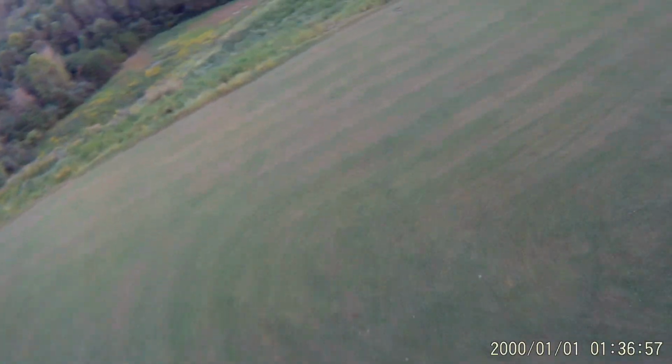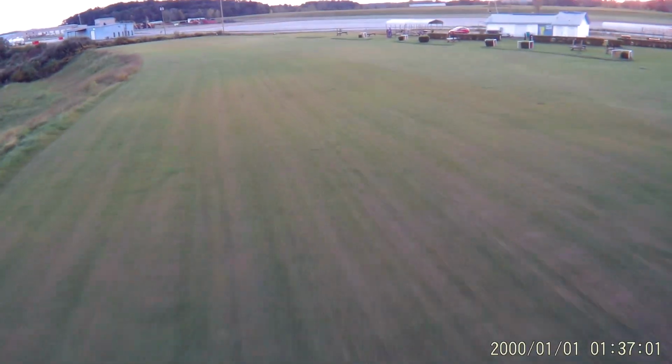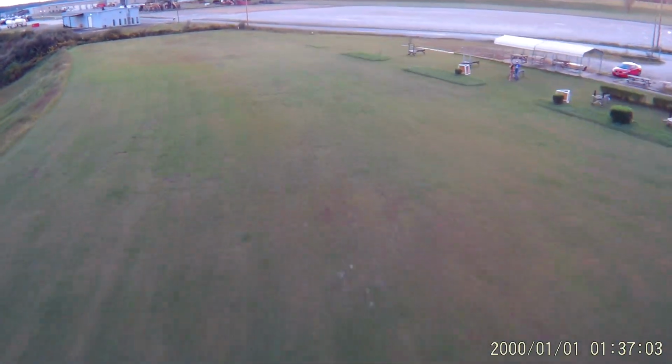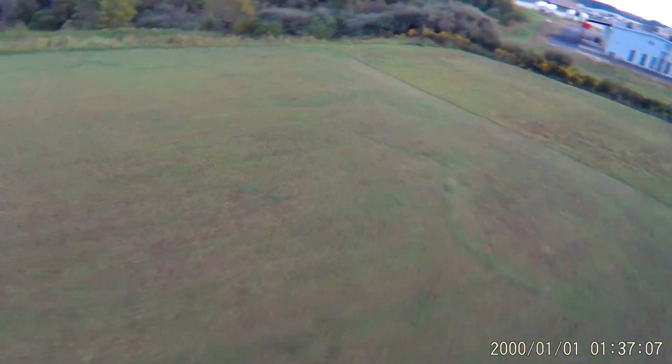If you don't own the Walkera Furious 215 and you like race drones, what are you doing? Why are you doing that to yourself? You really need to have this drone. I fly this more than anything else. I love this thing.